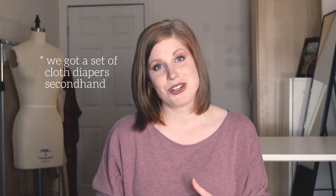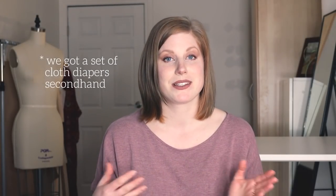There are some really beautiful wool covers, which is a more natural route if you're interested in that, but I personally found they were very expensive. And we were also given a bunch of covers, so I wanted to use those instead of buying something new.